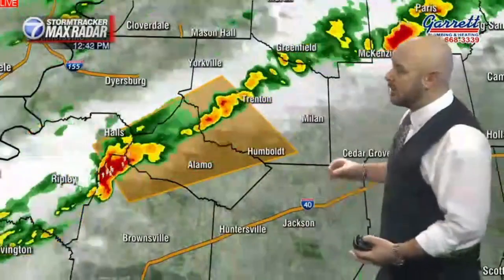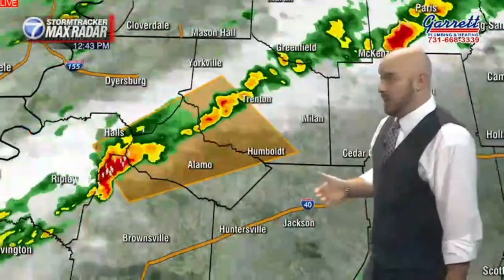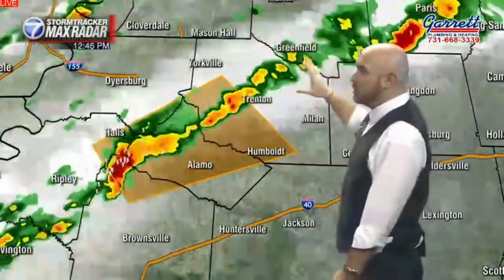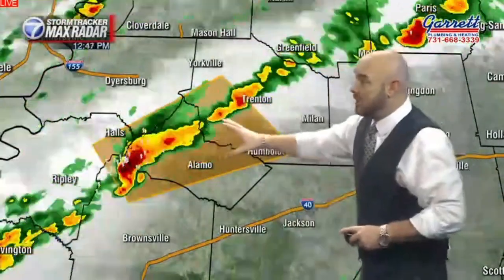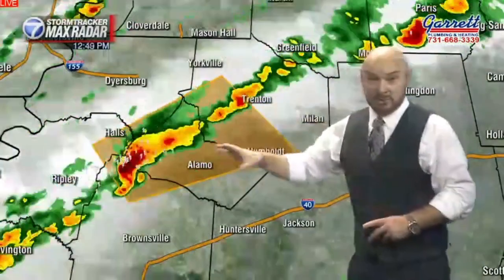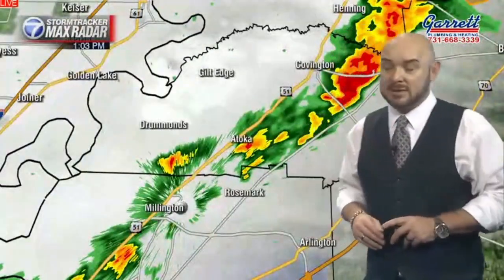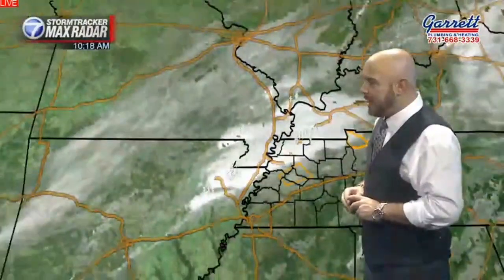We thought the greatest threat for these rotating storms was going to be areas Jackson southward. But we've actually seen one tornado, we believe, earlier near Rutherford up to the north. So although this one right now isn't rotating, that doesn't mean it won't. When it moves into the same areas, maybe there's something going on in the atmosphere near Greenfield and Dresden that is going to start getting this thing rotating again. So although right now it may just be a severe thunderstorm warning, it could intensify. And obviously if it does become a tornado warning, we'll cover it in its entirety here at WBBJ.